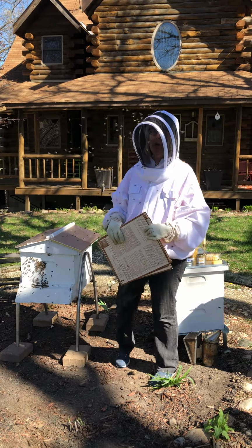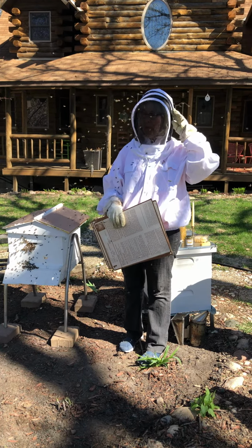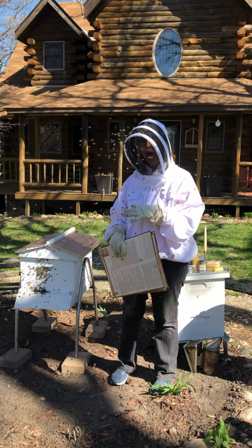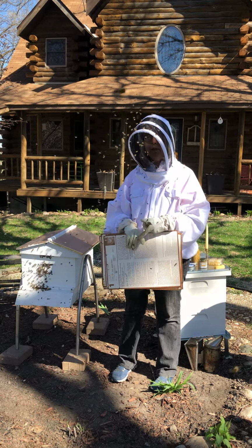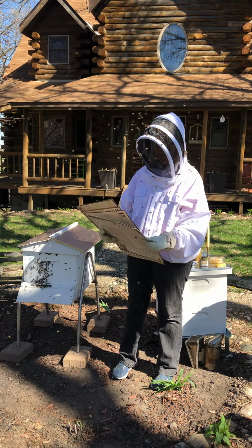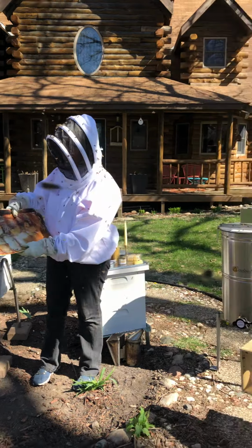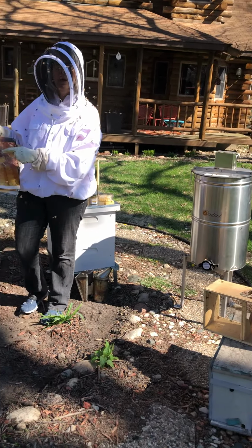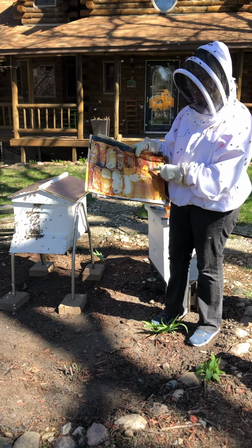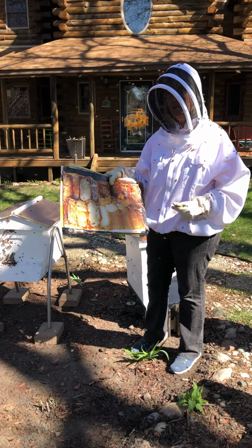So when a worker bee emerges, the first job is to be a housekeeper. So they keep the cells clean. They're going to clean out the cells so that it gets ready for another egg or for honey. Their next job is to take care of larvae. So the larva, when the egg hatches into a larva, it needs to be fed pollen and honey. We call it bee bread. So that's their second job, is to take care of all the larvae.